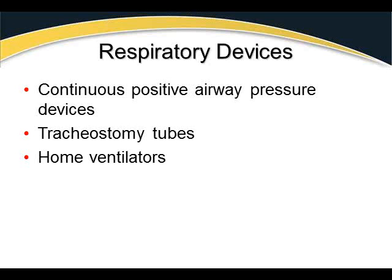Tracheostomy tubes. Trach tubes are tubes that get obviously put into people's throats for them to be able to breathe. Both the CPAP and the trach tubes, or tracheostomies, can be seen on page 960 in your textbook. The CPAPs are just showing the nasal masks. They're not showing the full face masks. And then the tracheostomy tubes, as shown in the little guy on the bottom there, is just an opening that creates a shorter route for air to get into the lungs.